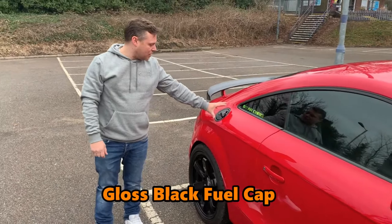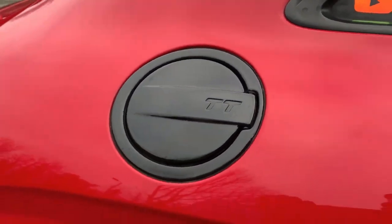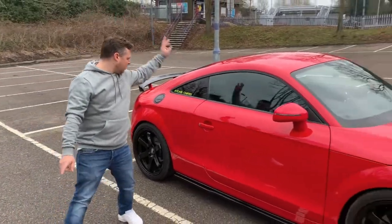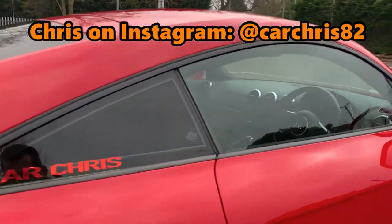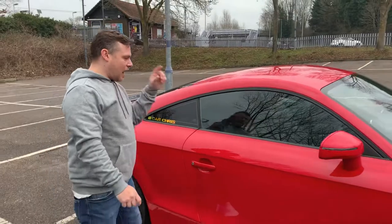Painted the fuel cap gloss black as well. I see that. I've done that myself. Hasn't come out too bad, to be fair. Looks great. So it all just blends in, all the same. Had the windows tinted because it didn't have them done before. CarChris, must check him out on Instagram. And then under the bonnet.